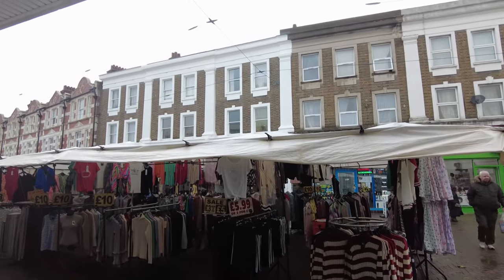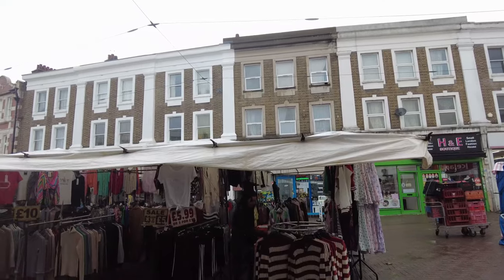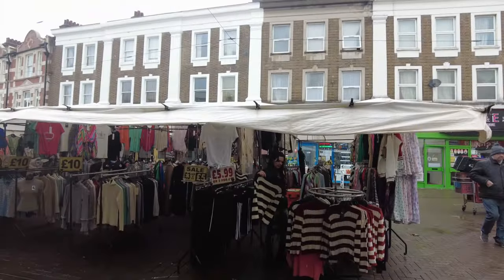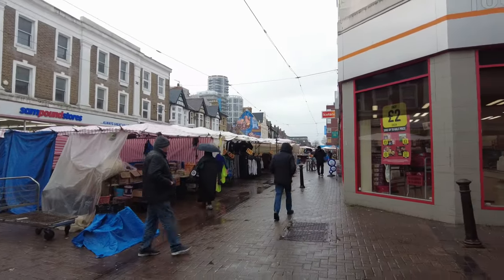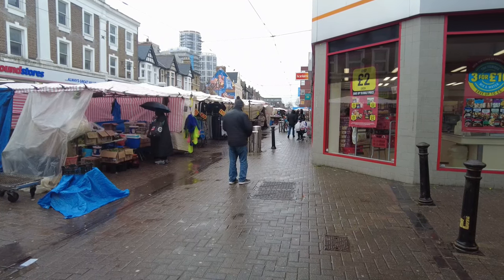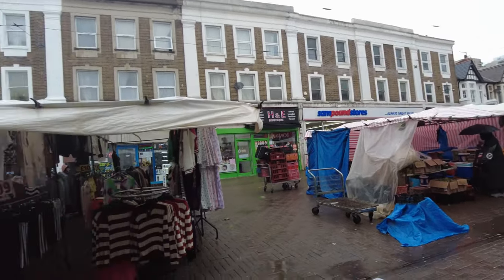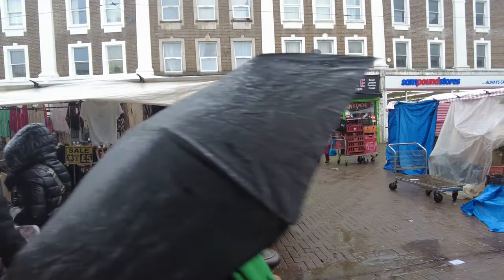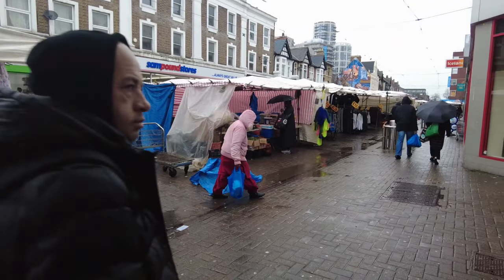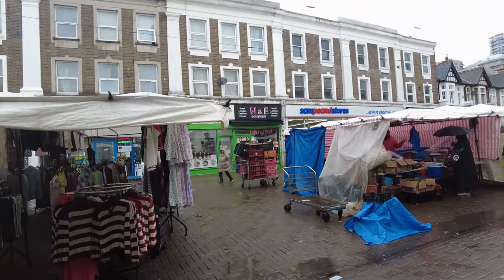Sorry about the white dots every now and then. I'm just wiping the rain off the lens. So let's just watch people walking about, shall we? Going about their business. It's a shame it's raining because this market does get quite busy. Okay, it's only a little bit of rain, let's crack on.